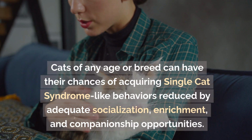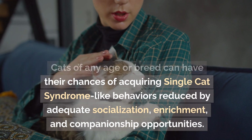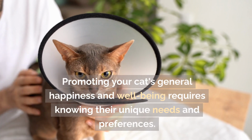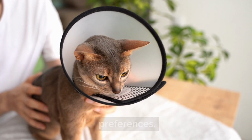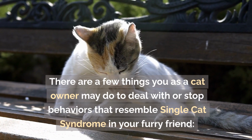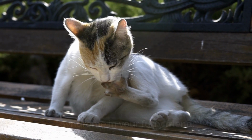Cats of any age or breed can have their chances of acquiring single cat syndrome-like behaviors reduced by adequate socialization, enrichment, and companionship opportunities. Promoting your cat's general happiness and well-being requires knowing their unique needs and preferences. What can I do about this, as a cat owner? There are a few things you as a cat owner may do to deal with or stop behaviors that resemble single cat syndrome in your furry friend.